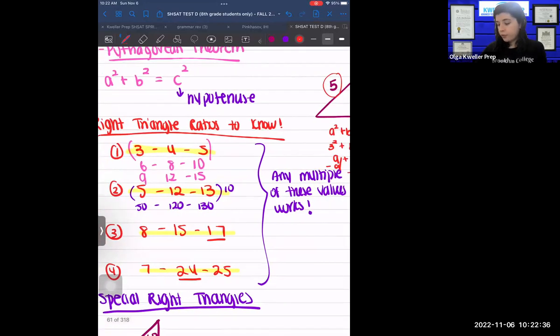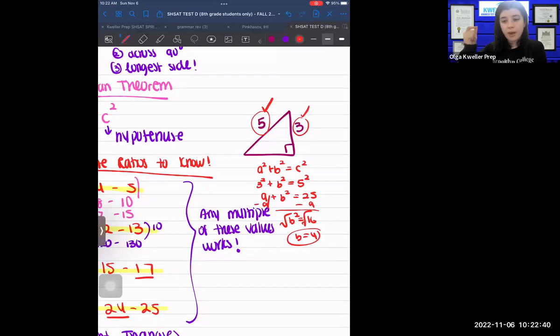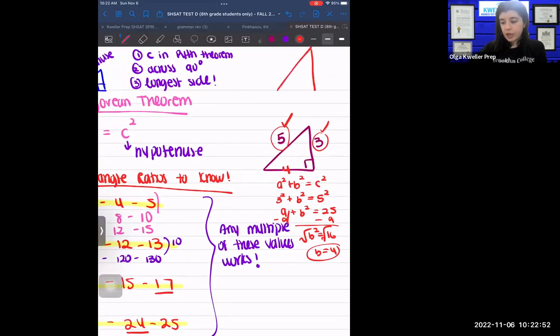So instead, if you recognize these ratios, if you see a 3 and a 5, you should automatically think, okay, this is a 3-4-5 triangle, and you know this is 4. You don't have to waste your time. So that's the point of memorizing these ratios. Does that make sense? Same exact thing with 5, 12, and 13. If you see that this is 13 and this is 12, you don't need to think about what this is. You should know automatically this is 5 without thinking, okay, what's 13 squared? What's 12 squared? Let me subtract that. All of that will save you time. So that's why I say memorize the ratios.